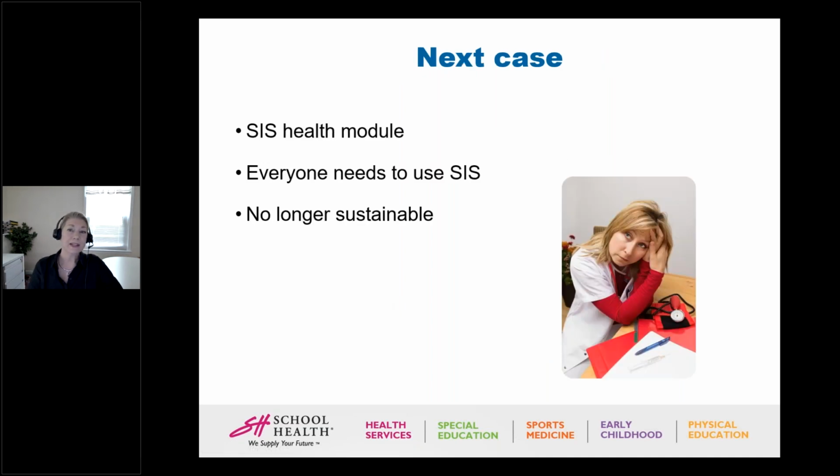In this next case, a district nursing staff had been using the SIS health module for many years. The initial decision to use the SIS health module was due to costs and the philosophy that everyone in the district should use the same software. The nurses tried to make the SIS health module work. They even involved IT, who customized the software.